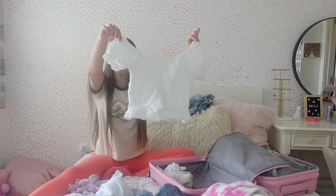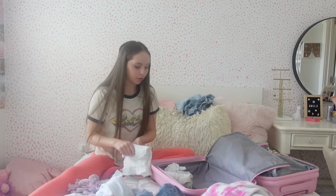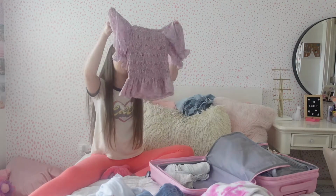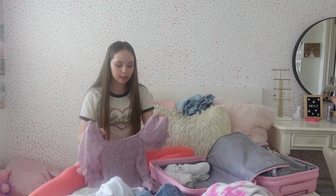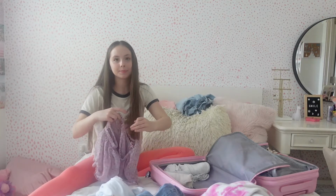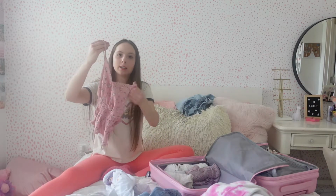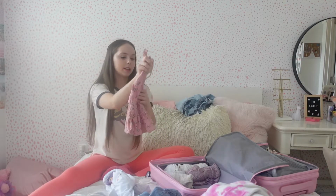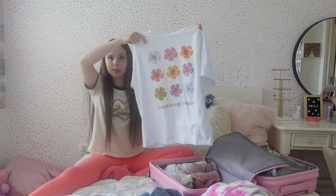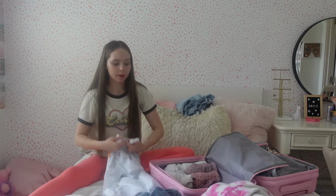And then this cute white top from Sugar and Jade, such a staple, it's really cute. And then this pink top, this is so Charleston vibes, from Macy's, I think. The brand is Layden? I have no clue. And then I have this cute tank top from Sugar and Jade that I'm bringing. And I have a t-shirt for bed maybe. It says think happy thoughts, or I could also wear that driving one day.